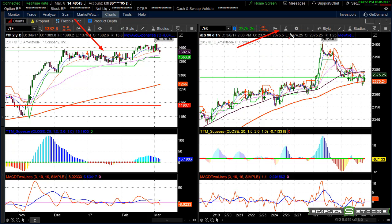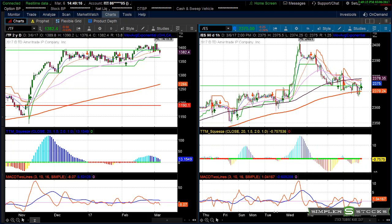On the left, that's daily. ESs, that's an hourly. We stopped right at support. Now, support is a zone. It doesn't have to be an exact price. That's a big mistake a lot of people make. But it stopped right in this zone, just perfect in here. That doesn't mean you have to go crazy buying it, but you don't short it when it's at a support zone and it's oversold. So just keep that in mind.